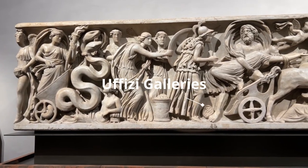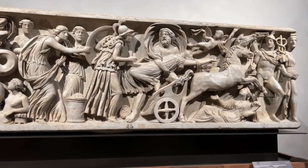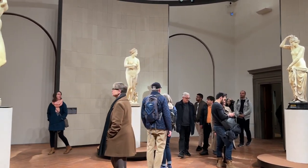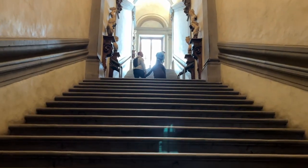The first attraction we visit today is the Uffizi Gallery. There is just room after room after room of amazing sculptures and painted artwork. From the ground up to and including the ceilings, there is just so much to see here.